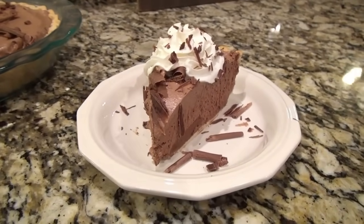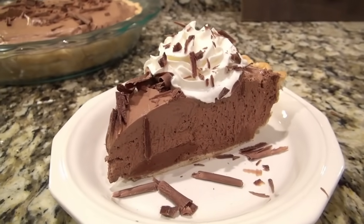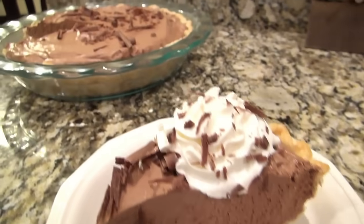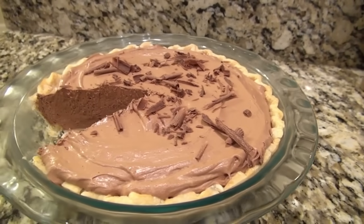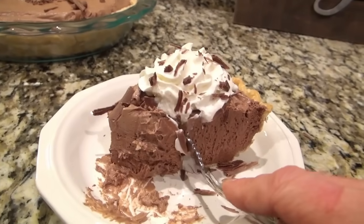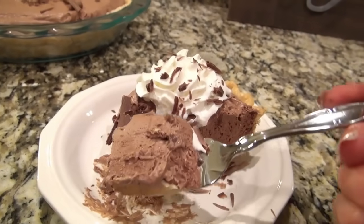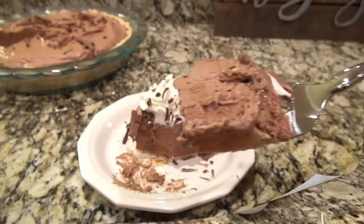And I know that's hard to do, but be patient, it's worth it. This pie is so amazing and it's actually pretty easy to make. And if you love chocolate, I can already tell you you're going to love this one. It sets up so good. I like to top it with a little whipped cream.